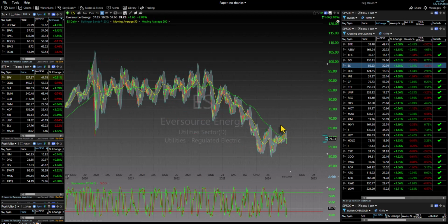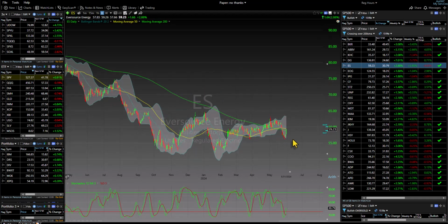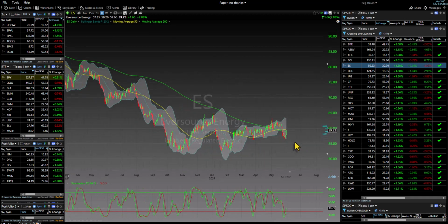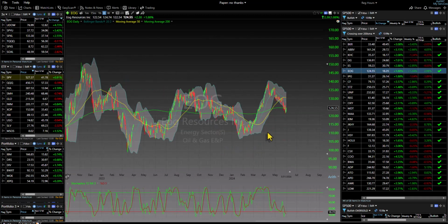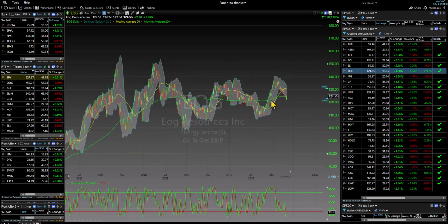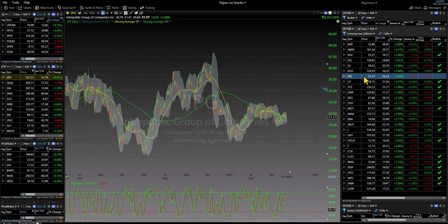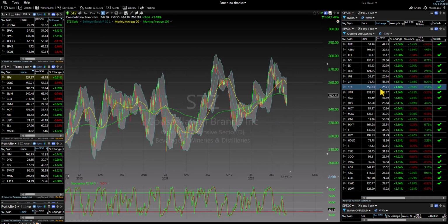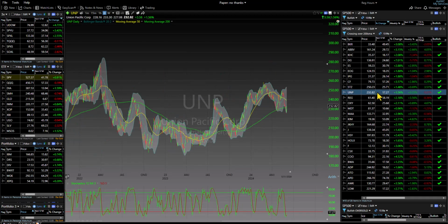So this is one of the utilities that have been beaten up over the last few years, mainly for rate environment. They may be starting to cross back through. This has been sideways, so I'm not really talking about stocks that are sideways, just trying to bounce up and down and up the 200-day moving average. We want to see some kind of panning out here because I want to see the bigger picture, you know, last year or so.